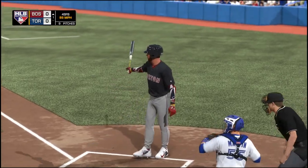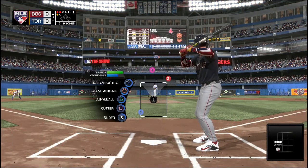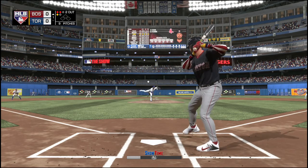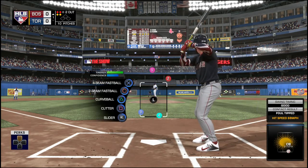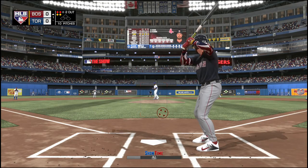And this one's over at the knees, 2-1. I like that. That's great 2-0 hitting. You're looking for one specific pitch in one specific area. You don't get it, you take it. And this one's tapped foul at home plate. He's right on that breaking ball. That's pretty good timing right there, especially following up after a fastball.